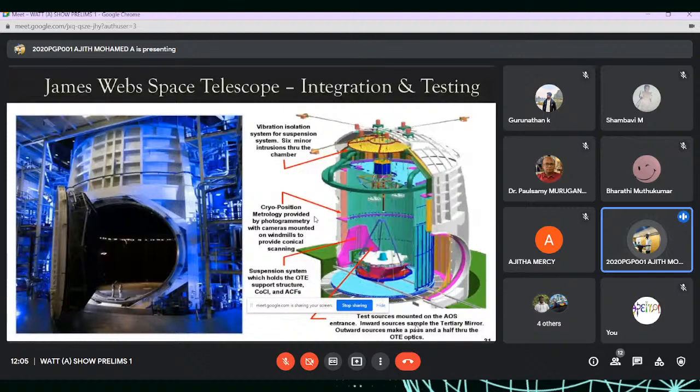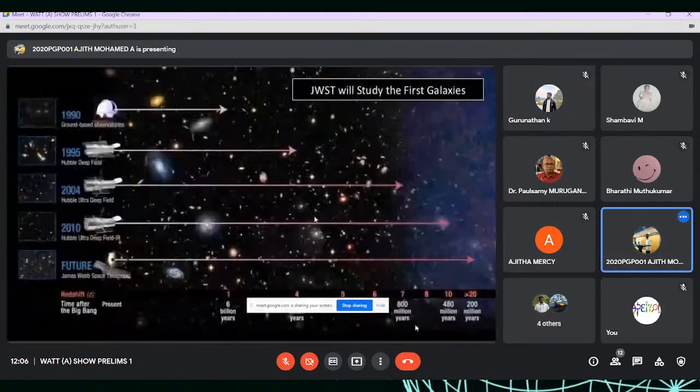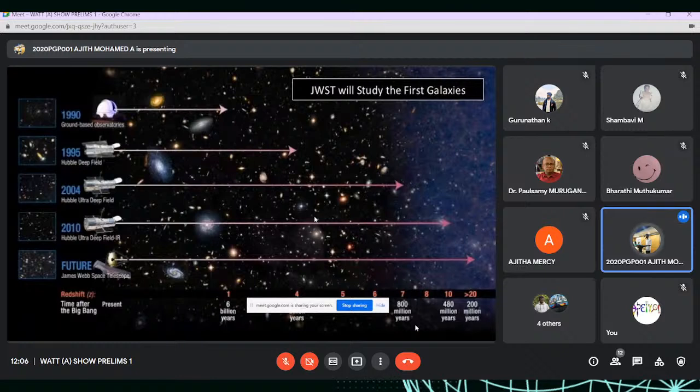With the completion of final observatory integration and testing, the telescope has reached a major turning point on the path towards launch. In this picture, we can see how, to find the first galaxies, Webb makes ultra deep near infrared surveys of the universe and planetary systems, etc.